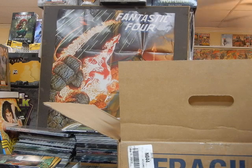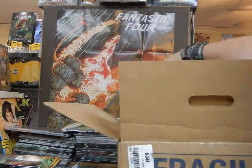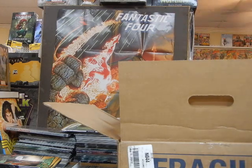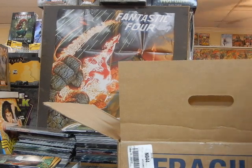Wonder Woman number 79. That's the cover B on number 79. We've got the regular A cover on this side over here, so we'll have that one here fairly soon. Scooby-Doo Giant.